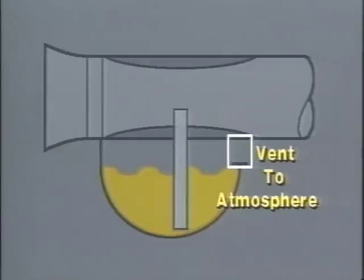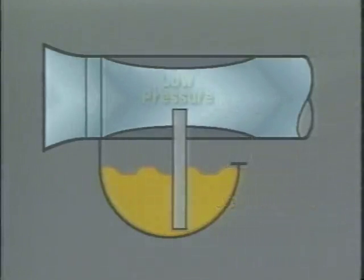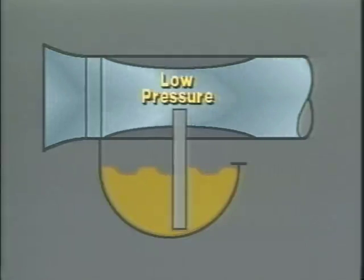There is a pool of fuel in a float bowl below the carburetor bore. A tube connects this float bowl to the carb bore. You'll also notice that the carburetor bore contains a constriction which is called a Venturi. When air rushes through the constriction, a low-pressure area is created. Remember, air that travels through a constriction increases in speed and decreases in pressure at the point of constriction.